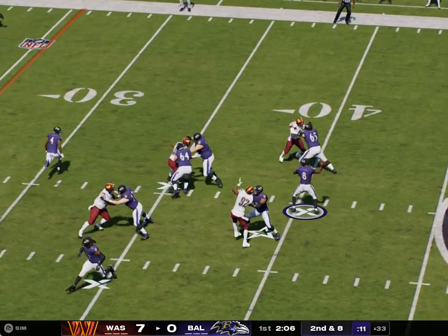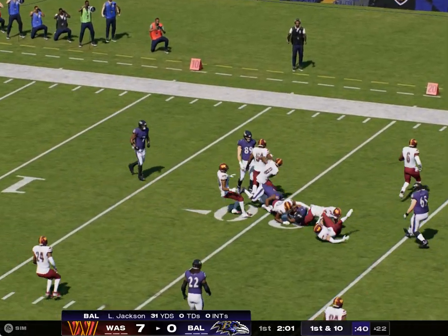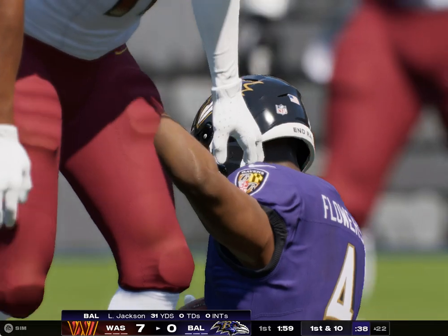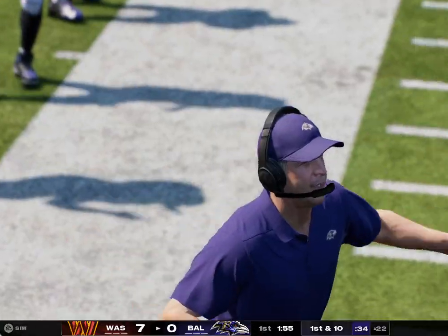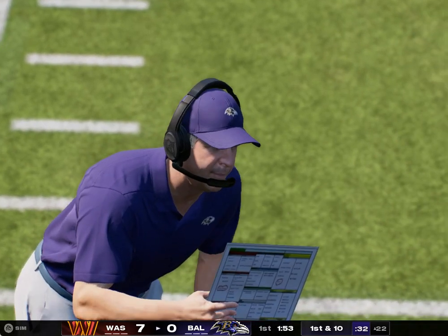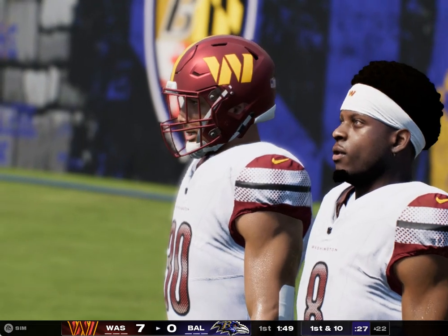Here's Jackson to throw. To the right side, into the hands of Flowers. And they're going to have another first down here as the tackle's made at Washington's 22-yard line. 12 yards to pick up there. Good for a Raven first. Flowers does a really good job there picking up a new set of downs.